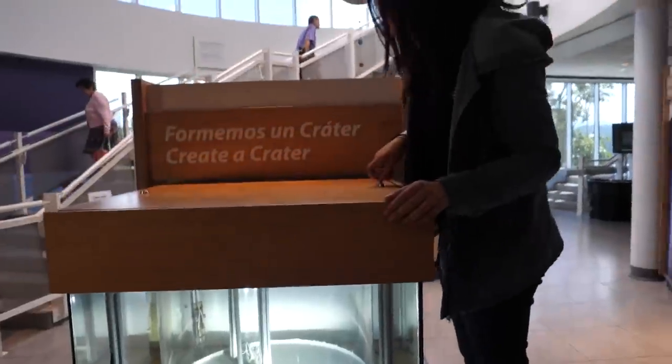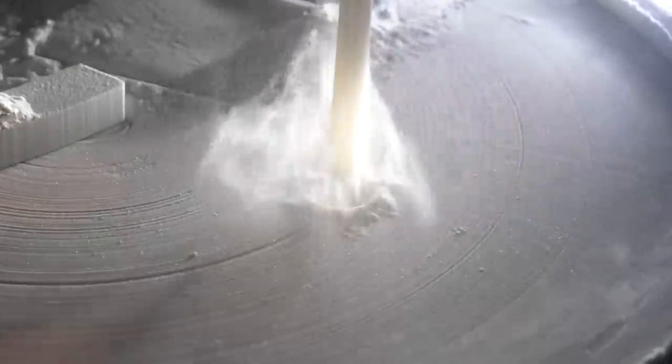On the inside, they have a little museum with a lot of displays mainly catering to students.